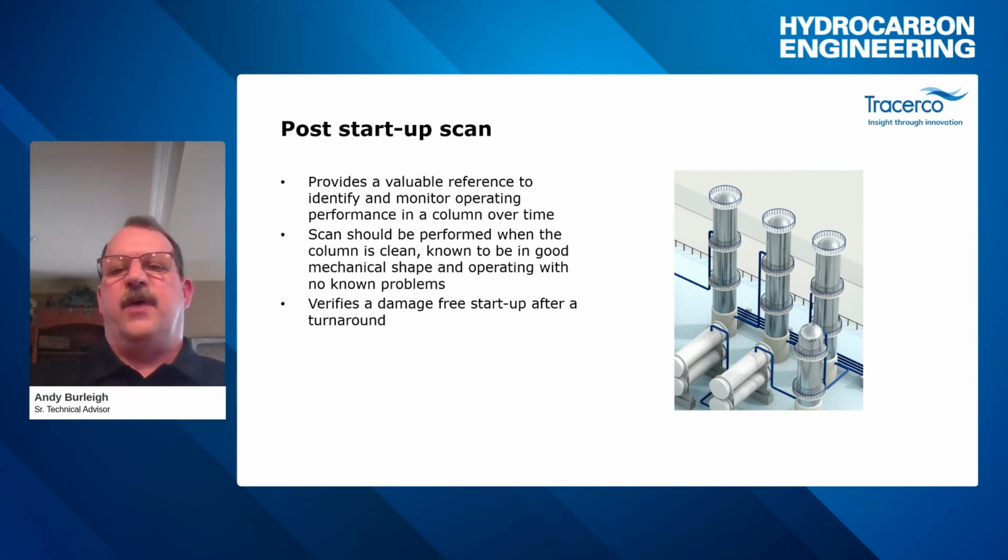So we've also found, for a lot of our customers, sometimes it's difficult to say, hey, we're going to spend more money on scans when we just went through a turnaround. If you put the budget for the baseline scans into the turnaround budget, then the money's already there.